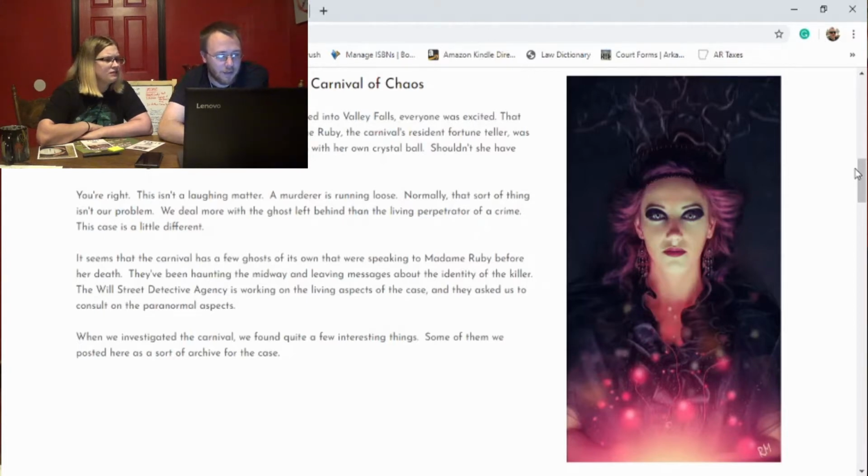When the Shadow Brothers Carnival of Chaos rode into Valley Falls, everyone was excited. That excitement turned into terror, however, when Madame Ruby, the Carnival's resident fortune teller, was found murdered. Someone had bashed her skull in with her own crystal ball.